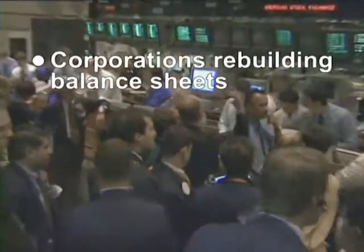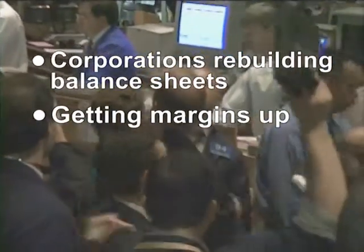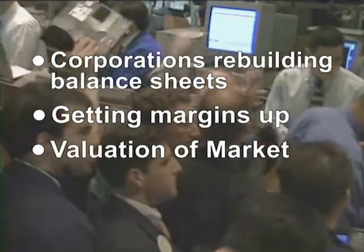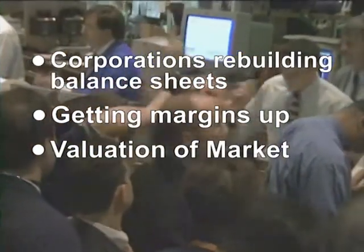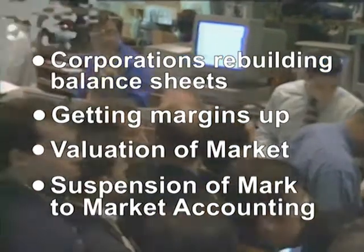So when you summarize that question, why do I believe there's a low probability the market gets down there? It's first of all because of the job that the corporations did in rebuilding their balance sheets and getting margins up, building up their balance sheets. The valuation of the market itself, that was an extreme. It should have never happened. And more importantly, the elimination of mark-to-market accounting. Now, they have just suspended it. They haven't eliminated it altogether.